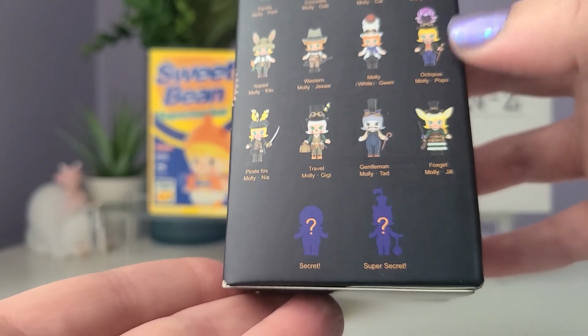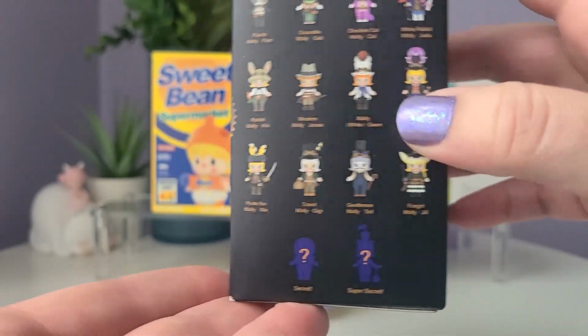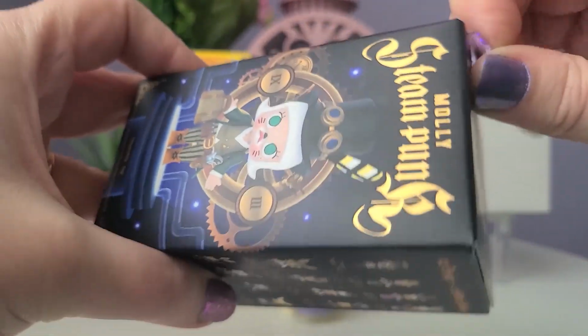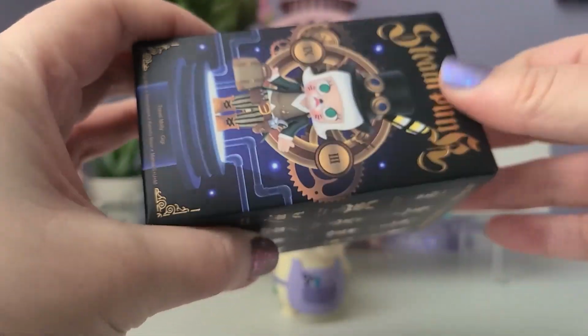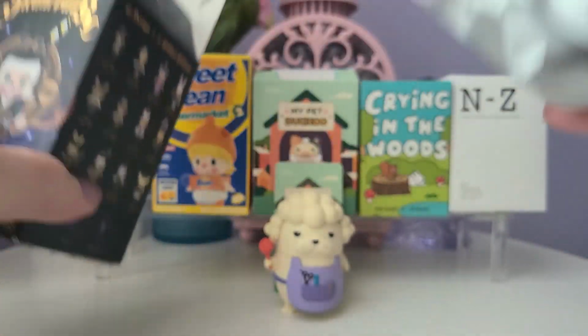I don't think the octopus one is really hitting the mark though. It would have been really cool to have a Cthulhu themed one. But this kind of is just an octopus, so let's see who I get. I don't know if I'll be keeping this one. I decided to keep my first one, but I don't know. I'll have to see if I have the space for it. So let's go ahead and see.